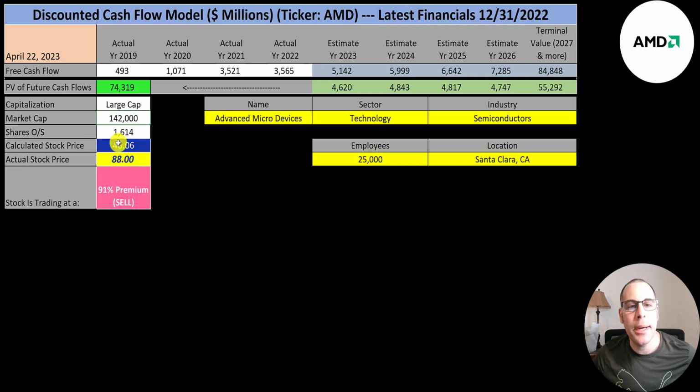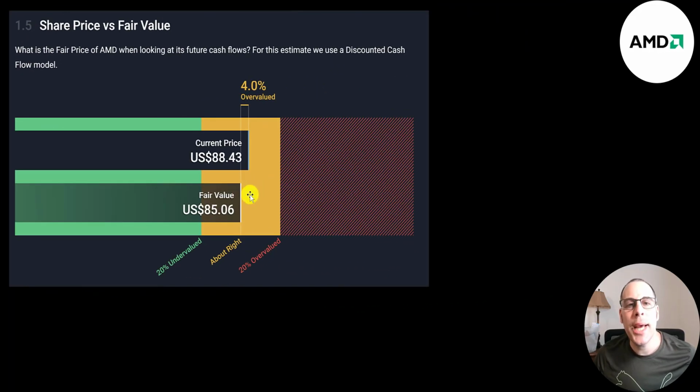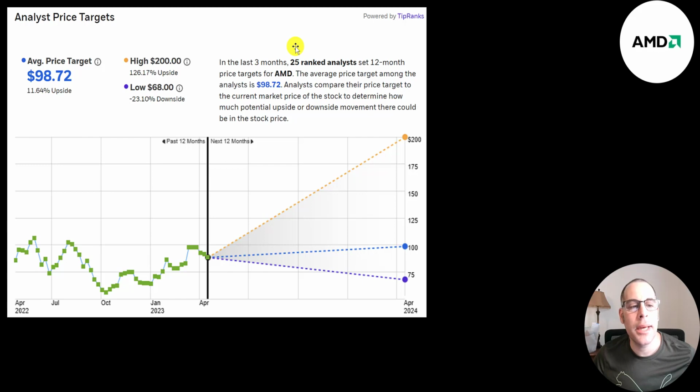They're trading at $88, so they're trading at a 91% premium. It's a sell according to the model. The website Simply Wall Street has them at $85. They're saying it's 4% overvalued. 25 analysts priced this stock, and the average price target is $99. The low is $68, the high is $200.